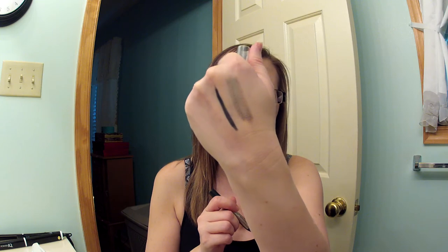Then I have this Models Prefer Infinite Color Shadow Pencil, and the color is Down to Earth. My friend Deanna sent me this, and it's been a favorite since I got it. Just a gorgeous taupe color. You can wear it by itself or as an eyeshadow base.